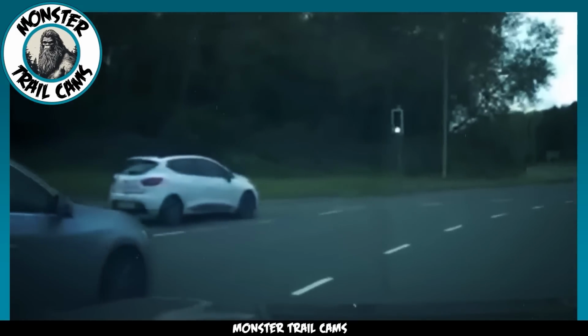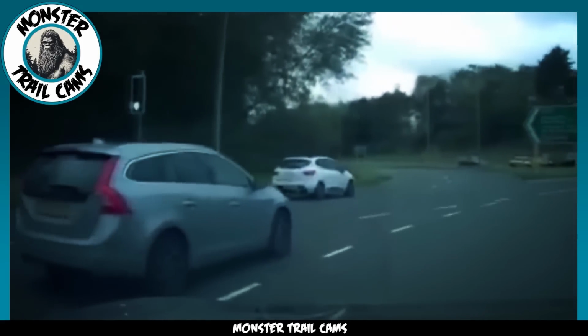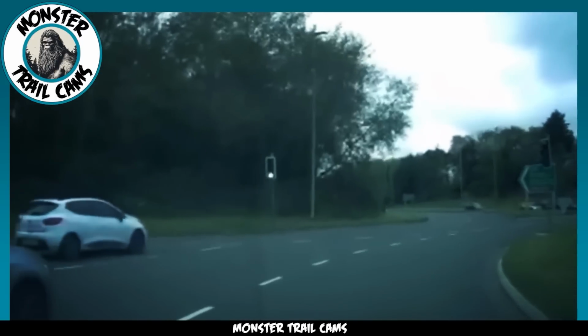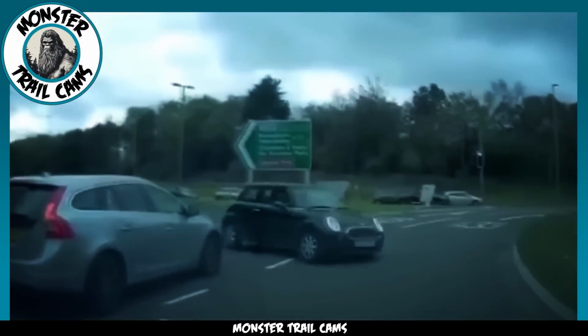This begs the question, was the black car really invisible until that very moment, or was the silver car's driver simply not paying attention? The footage naturally generated a flurry of reactions from viewers. Many found themselves debating and speculating over what they had witnessed.